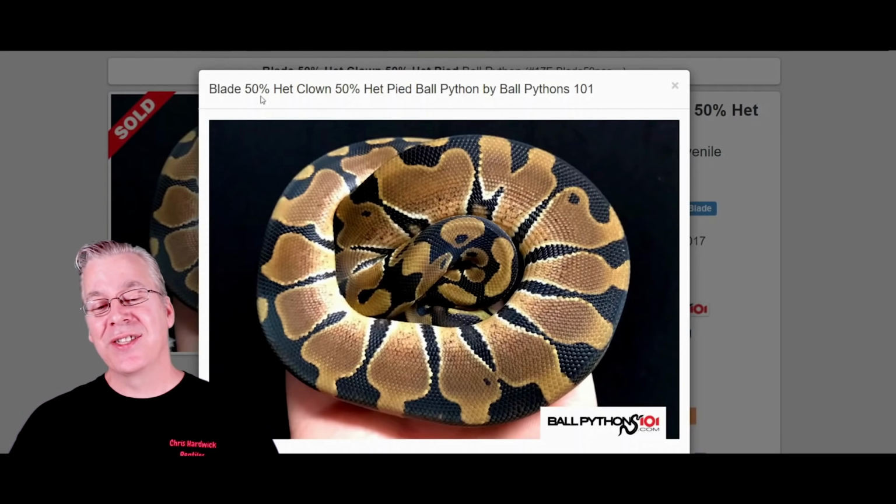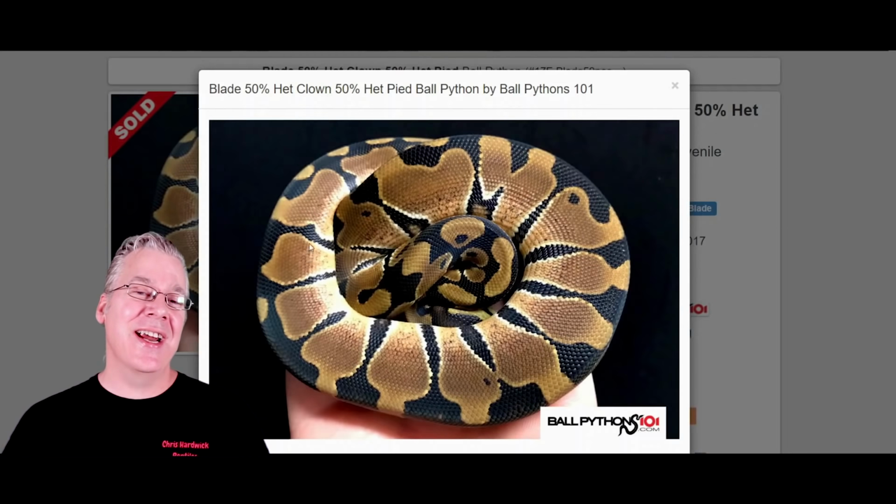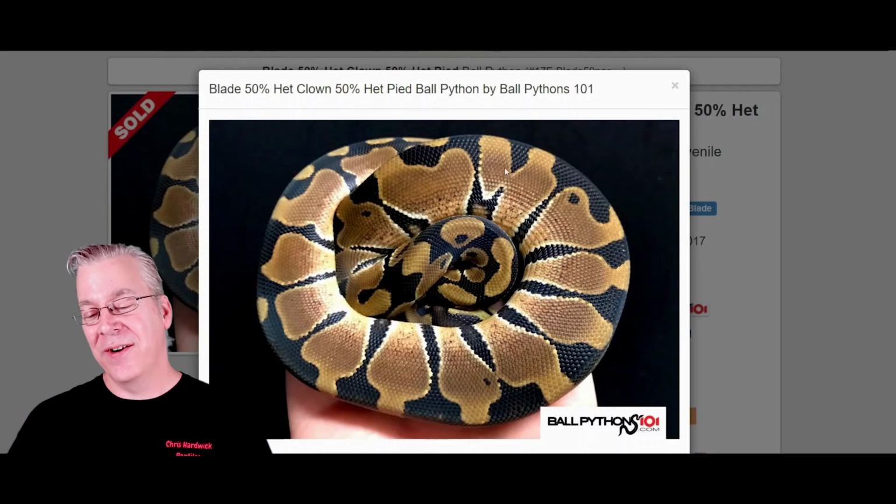So the blade is actually a separate gene. You can separate it from the clown. You can actually see this one's het clown. I've actually seen blades that aren't het clown at all. And blade is kind of another version of enchi. It really reduces the pattern of the snake.